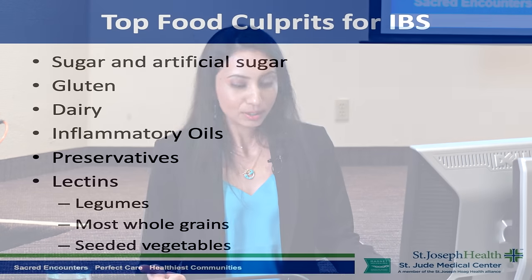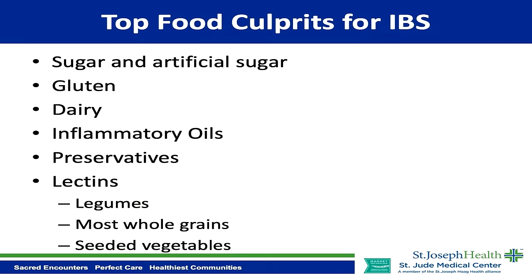So what are the top food culprits for IBS symptoms? So again, sugar and artificial sugar. Gluten. Gluten is the protein in all wheat products. It's also in soy sauce, and it's in oats as well, unless the oats are certified gluten-free. Gluten sensitivity is definitely on the rise, and this may be due to the fact that most wheat products are genetically modified, and hence they're inflammatory on the gut.